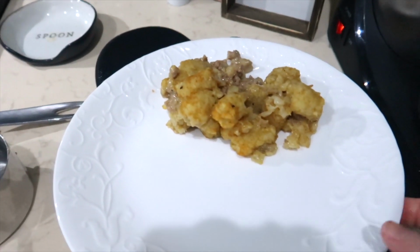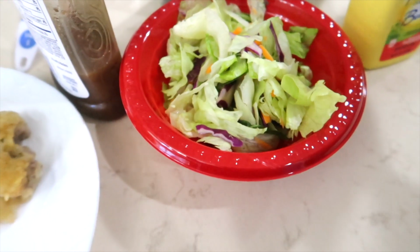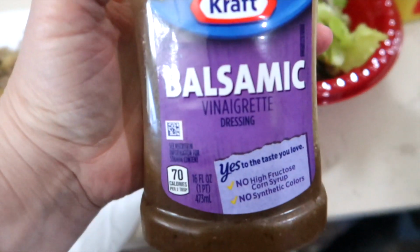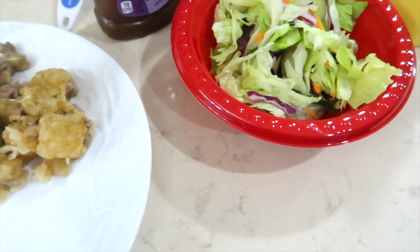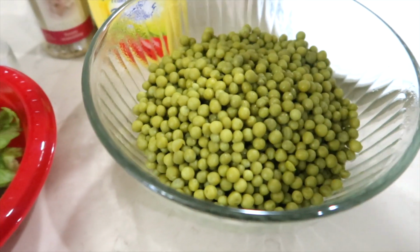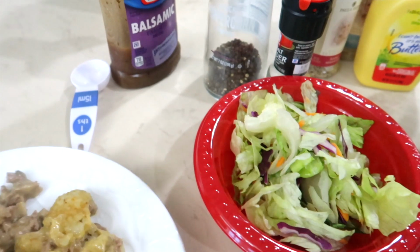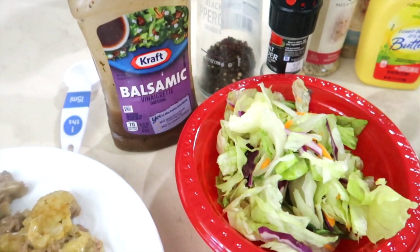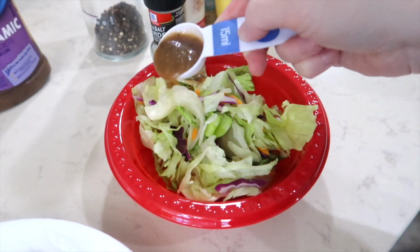Okay, tonight we decided to have some salad on the side, and I am going to have a tablespoon of this balsamic vinaigrette dressing, and that is only 1 point. And then we are also going to have some peas, so those are free. So I already figured in the balsamic vinaigrette. I'm just going to measure it out with my little tablespoon and get it on the salad.